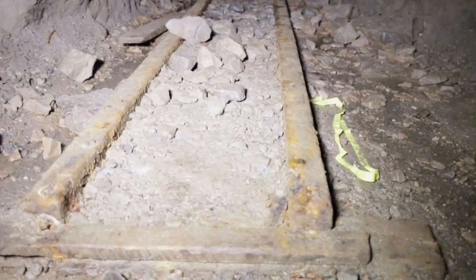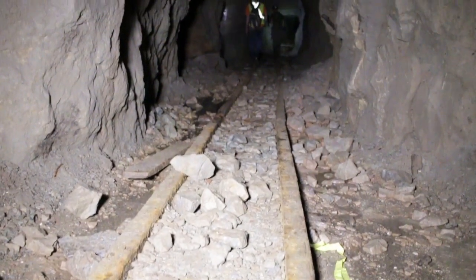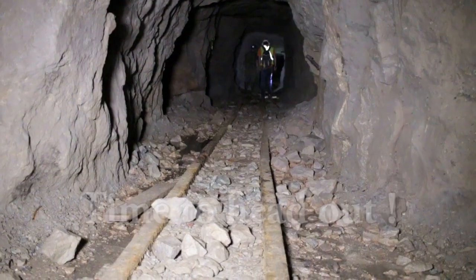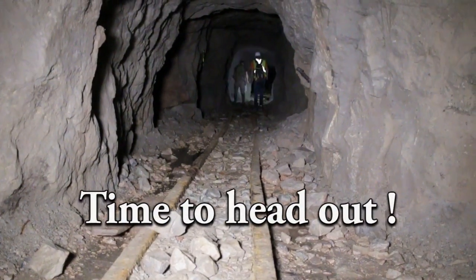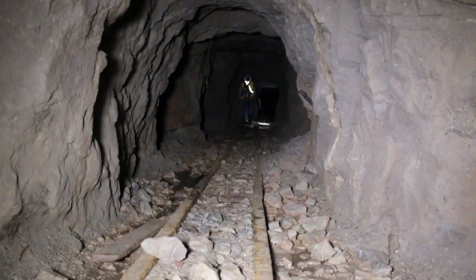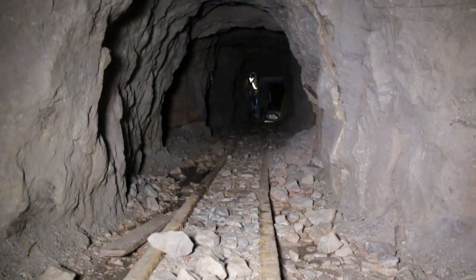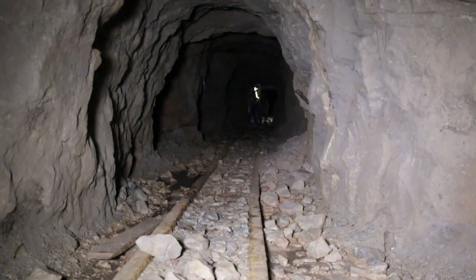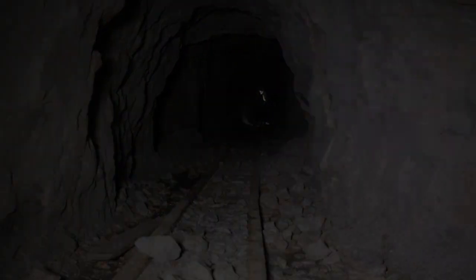All right, we've basically determined that we've seen basically the whole mine except for a couple holes that went up with some ladders and stuff, but we are beginning our exit of the entire mine, so we're heading down the main drift here. Let's go! Oh, by the way, it's like 10 p.m. at night. We're going to be coming out into pitch darkness in the forest, so we'll see you there.